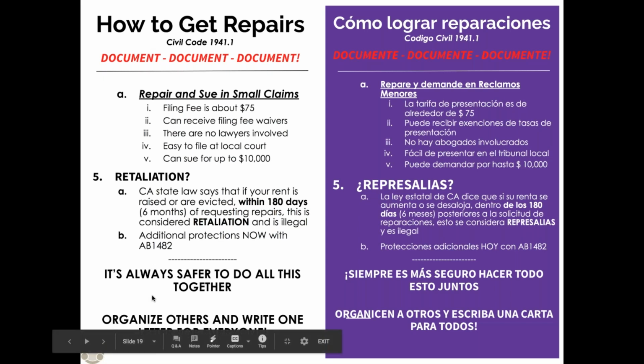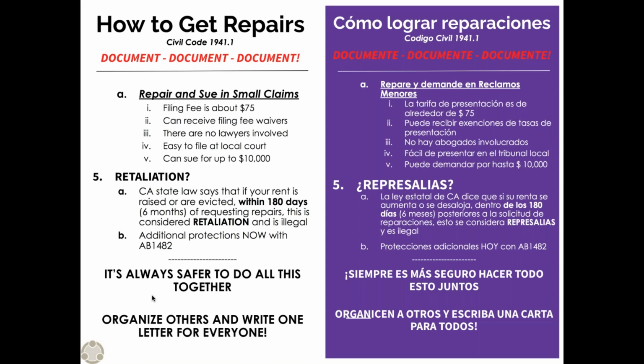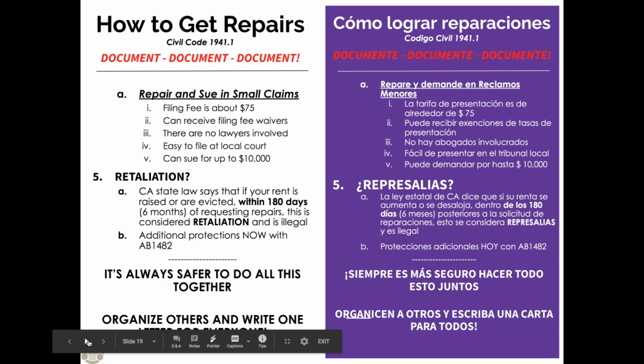We, as organizers, we always say that it's safer to do it together. So if it's a building with multiple tenants experiencing issues, write a letter collectively. Write one letter addressing all the issues in all the units, and it's more effective that way. It's more protective, and it's safer for the tenants so that they don't have to be singled out.